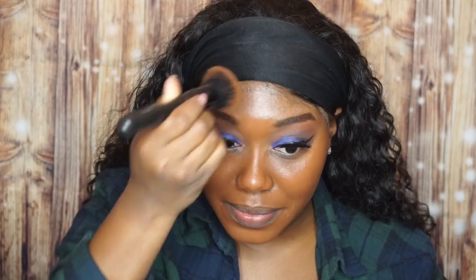Oh my God. This is too red. No way. Look at my face and look at my neck. Too red. This is going right back to Walgreens because absolutely not.